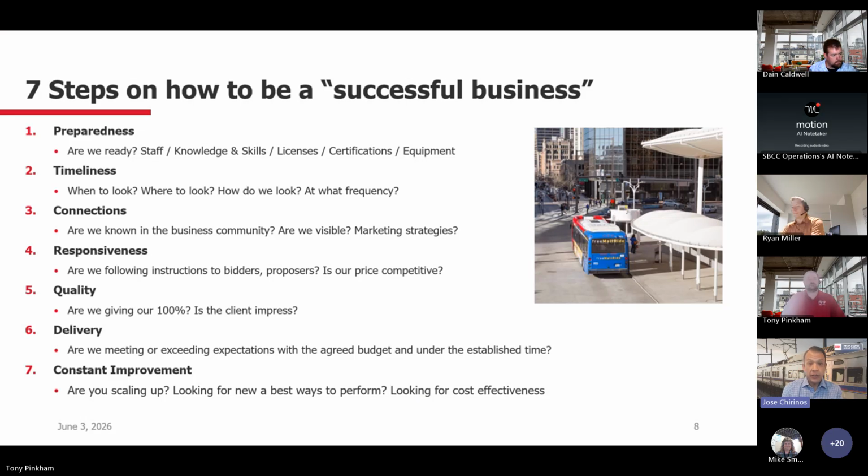1, preparedness, right? Are we ready? Do you have the staff, the knowledge and skills, the licenses and certifications and equipment needed to do the work that you want to do or to pursue the contracts that you want to pursue? Timeliness. When do you look for contract opportunities? Where you should look and how to look? How frequently? So these are questions that you guys need to have clear, right, in order to know how to focus your efforts and when to do it.